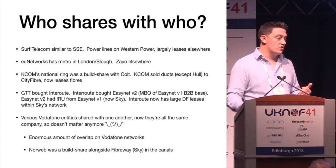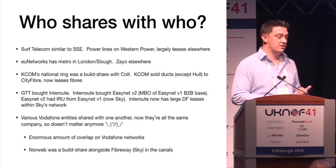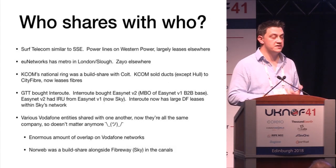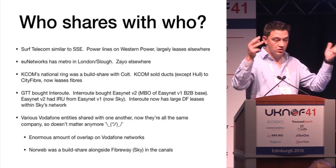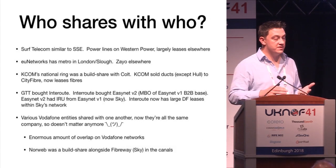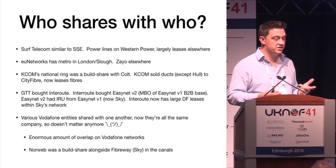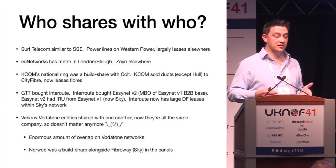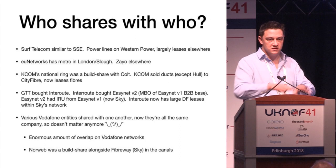So just to rattle off a few more, SURF is similar to SSE, power lines where they own them, otherwise a share in other people's networks. EU Networks has obviously a fair chunk of metro in London, some of that's shared, some of it's not. Zayo is their long distance network that takes them up to Manchester and Leeds. KCOM, that was a build share with Colt. I'll show you an example of what a build share looks like in a minute, but basically they share the contractor and they build one scar down the pavement and two sets of boxes and two sets of ducts.